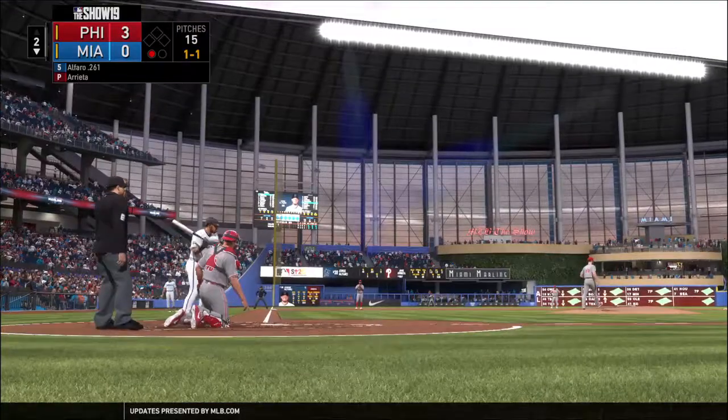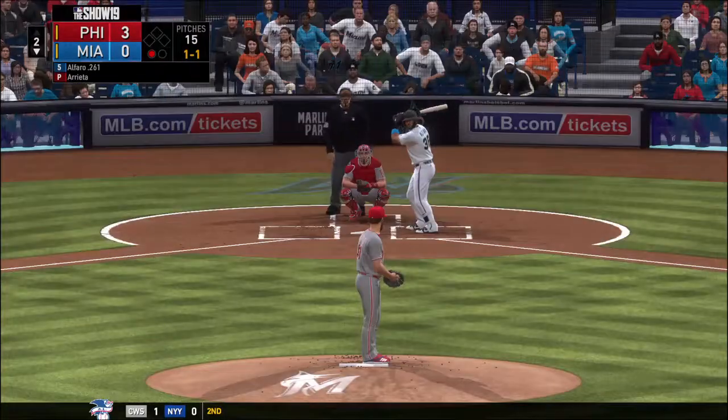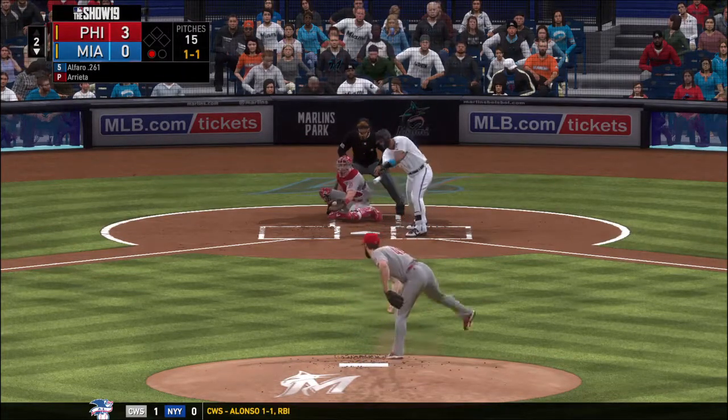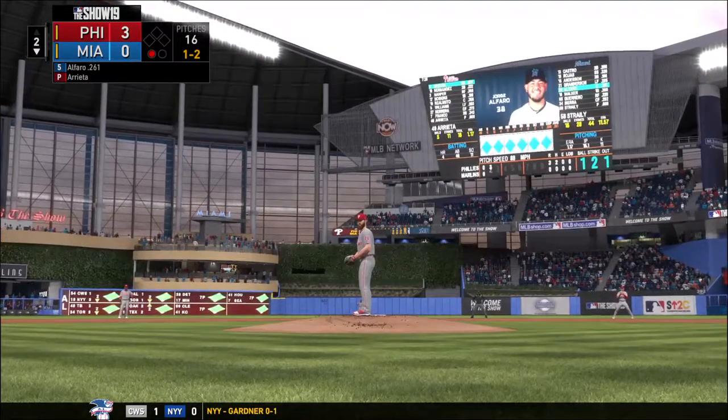He's going to have to make an adjustment on that slider away. He can't just make it a non-competitive pitch and allow these guys to take. He's got to start that a little bit more over the middle of the plate to get that swing and miss on the other end. 1 ball and 2 strikes to count.